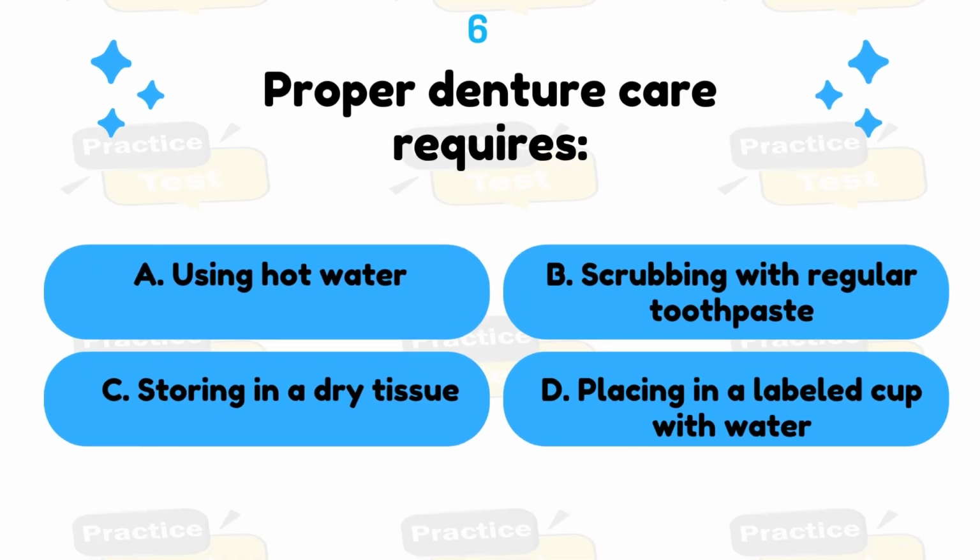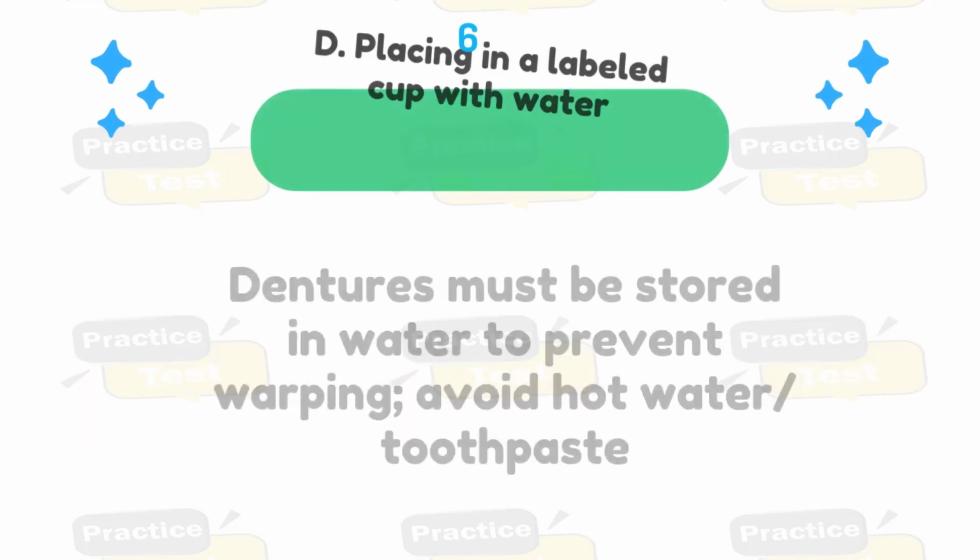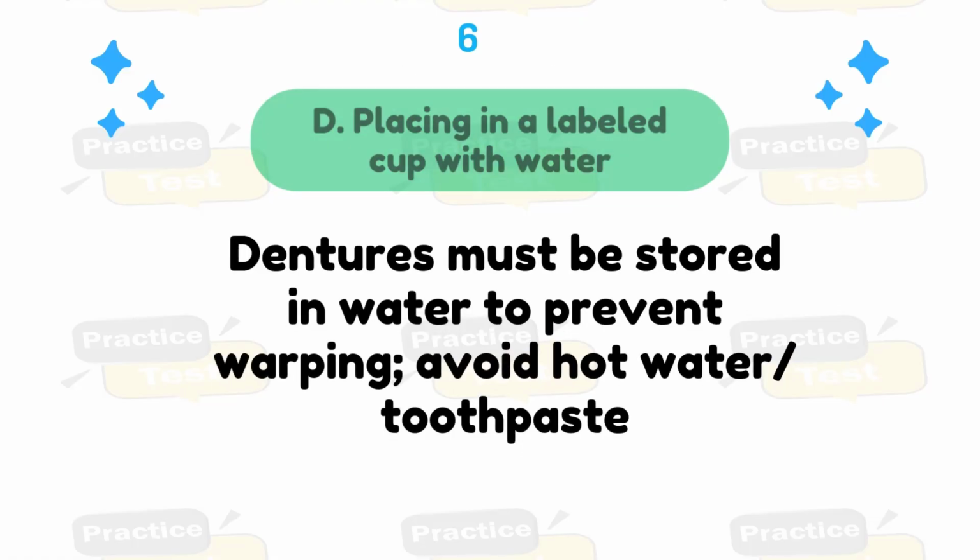Question 6. Proper denture care requires: A. Using hot water. B. Scrubbing with regular toothpaste. C. Storing in a dry tissue. D. Placing in a labeled cup with water. Correct answer is D. Explanation: Dentures must be stored in water to prevent warping. Hot water damages them, and toothpaste is too abrasive.